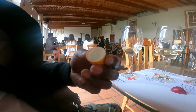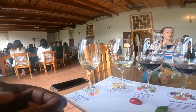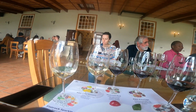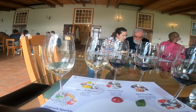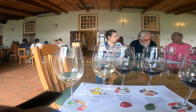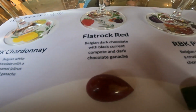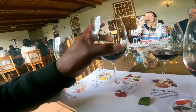The real taste is great, but I'm not good with this. It's not my industry. I'm not even drinking it. Okay guys, let's go for this one. It's a fat rock red, Rockland dark chocolate. Yeah, tasting just like that. Let's go for it. I love this one. I love the small ones.